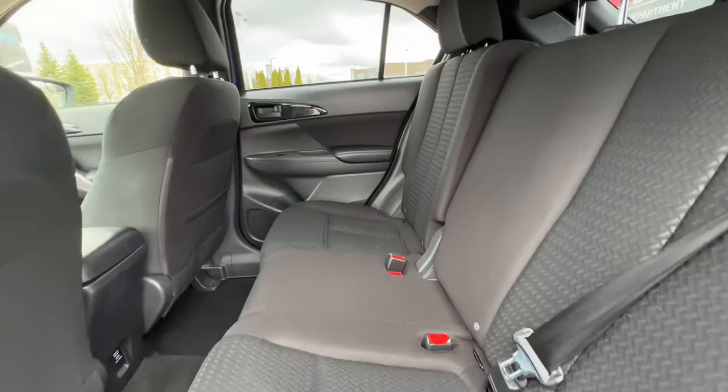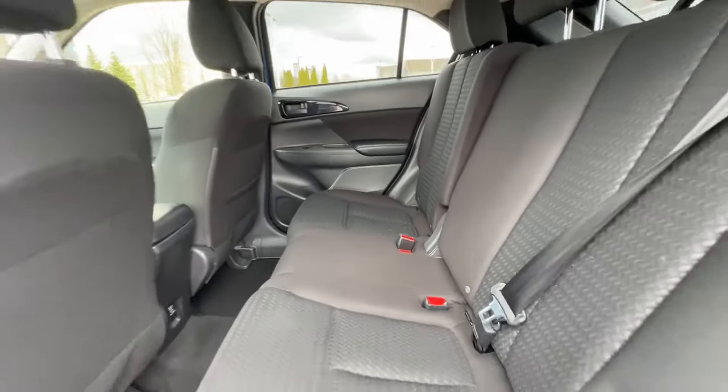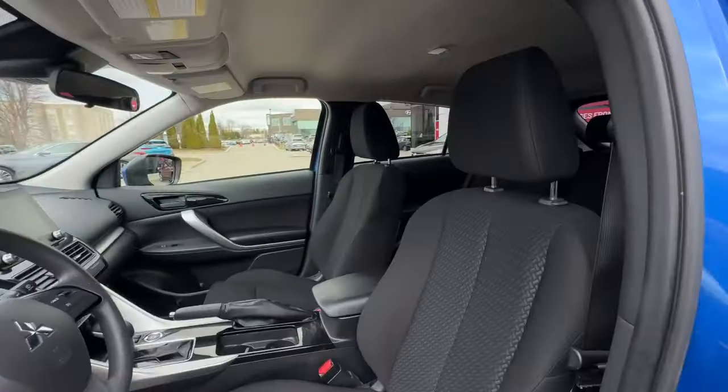Seats are looking like in great condition. Give it a whiff. Definitely a non-smoker vehicle. Has a nice smell to it. It's important to know. A lot of people want to know if it's been smoked in. This one definitely has not.